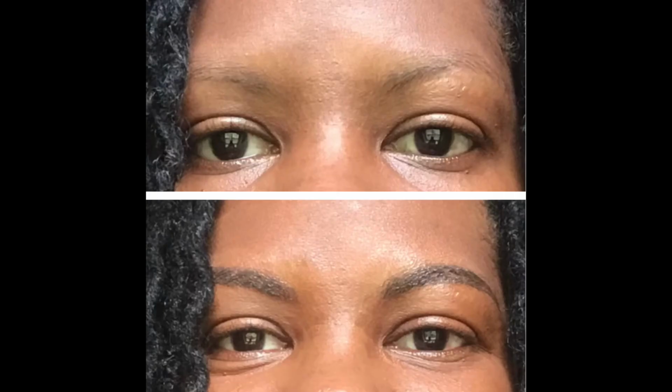I got an aftercare packet with supplies on how to take care of it, and I took a photo of the first 3 days. And so like day 2 and day 3, I put ointment on my brows, and it didn't hurt at all actually.